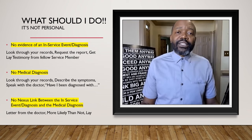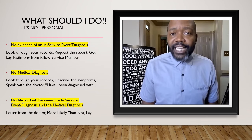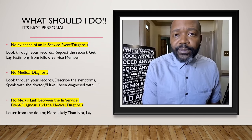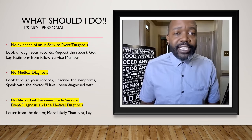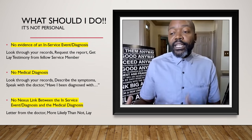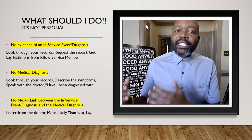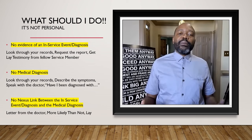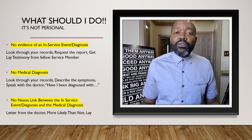A letter from the doctor stating, "In my medical opinion, it is more likely than not that this current medical condition is related to the in-service event." They do not have to say for certain, right? They were not there. They cannot speak with certainty. But they can say, "In my medical opinion, it is more likely than not." That's the burden of proof, more likely than not. All right? So get that doctor to write that letter just saying, "In my medical opinion, it's more likely than not that these two things are related."